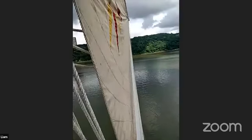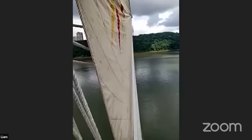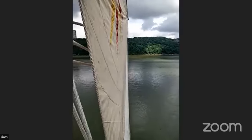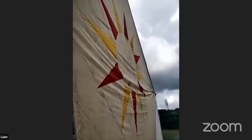You put your gray through the shackle and then back to your harness. Yep, exactly. Yeah. Here's our fabulous sunburst.